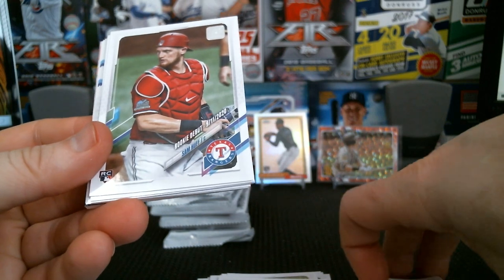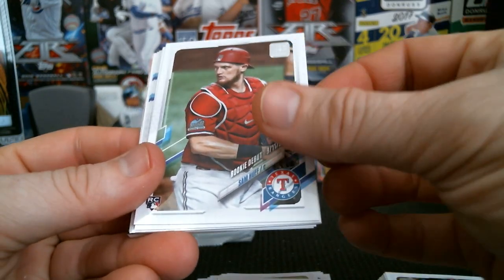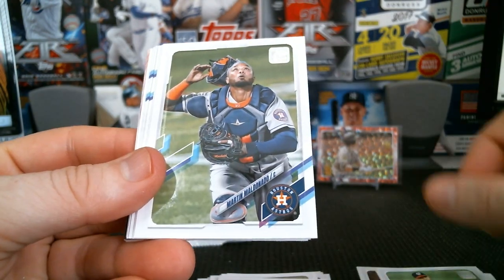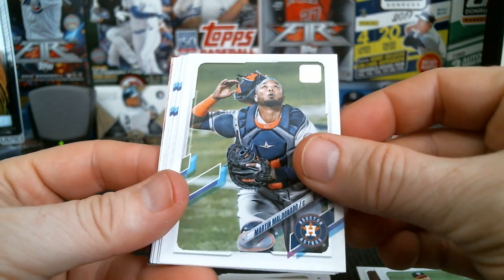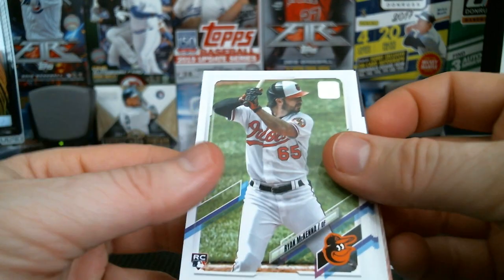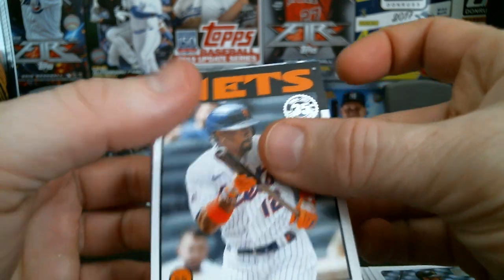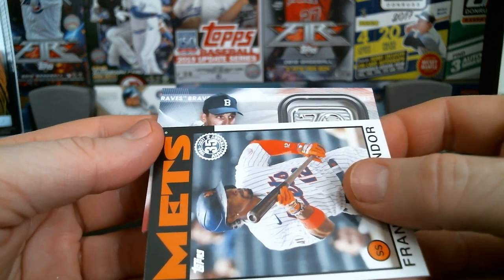Sam Huff, rookie debut. This is a big dude. I think he's like, what, 6'6"? 6'5", 240. Not a small guy, he can crush the ball. Luis Garcia, rookie debut. Martin Maldonado, hair definitely looks blue there. Not a big enough Astros fan to remember if he ever dyed his hair during the season, but kind of looks blue. There's a Ke'Bryan Hayes, rookie debut. Ryan McKenna, rookie. Will Craig, rookie. Julio Teheran. Cole Tucker. Francisco Lindor in the Mets uniform, and our manufactured patch is, hey, Braves, Warren Spahn.